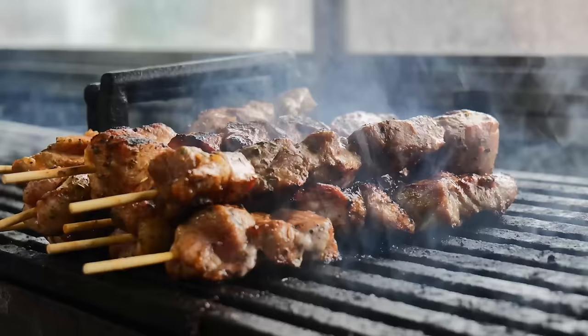This would have been so good at a July 4th barbecue. I know. Get a bunch of lamb souvlaki. Who needs hot dogs? Yeah, exactly.